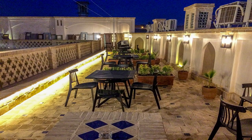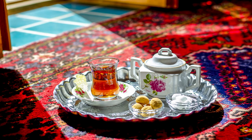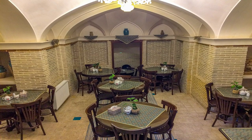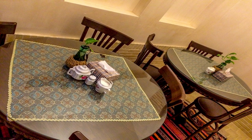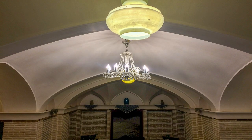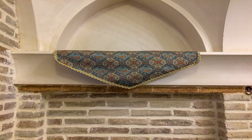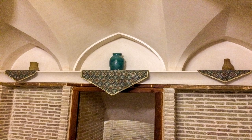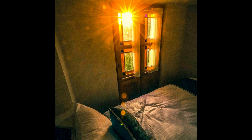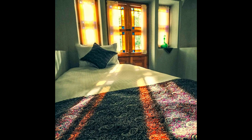This hotel has a fancy restaurant and a cafe for serving foods and beverages, especially Persian aromatic tea. The restaurant is decorated with a magnificent chandelier and traditional paisley cloth and vintage dishes. Rooms are cozy and commodious and have modern equipment.